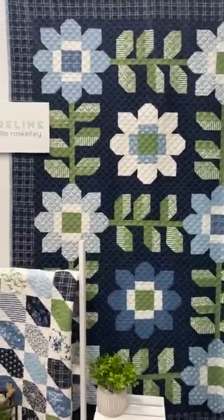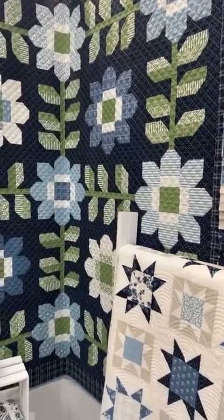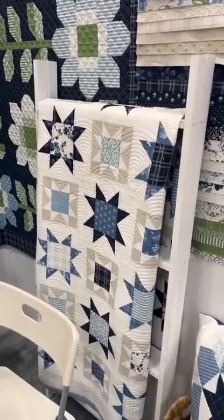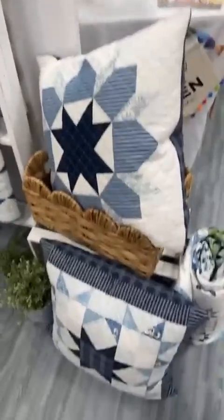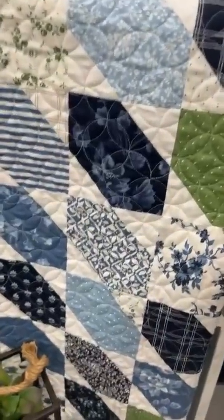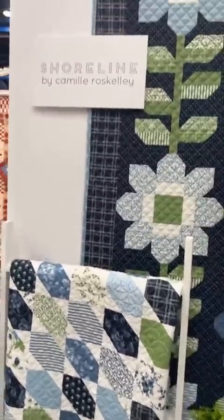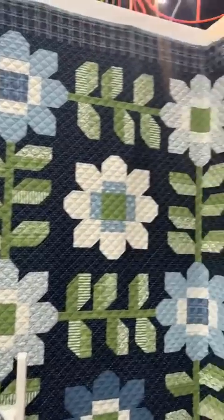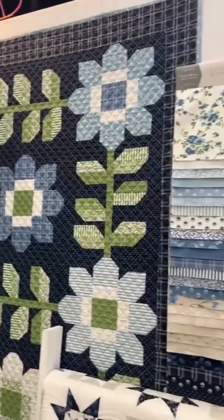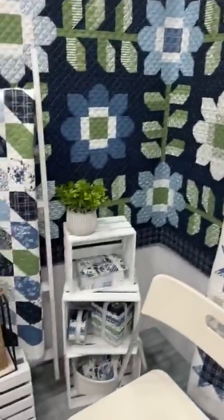But then, of course, the beautiful Edelweiss quilt, that's the showstopper quilt for this collection. She's got just beautiful colors in this one, great patterns. I love this one. And then she's got kind of a log cabin here, and then this is a real easy layer cake pattern. So get Shoreline, perfect for summer. All kinds of patterns. Love it. She's so great.